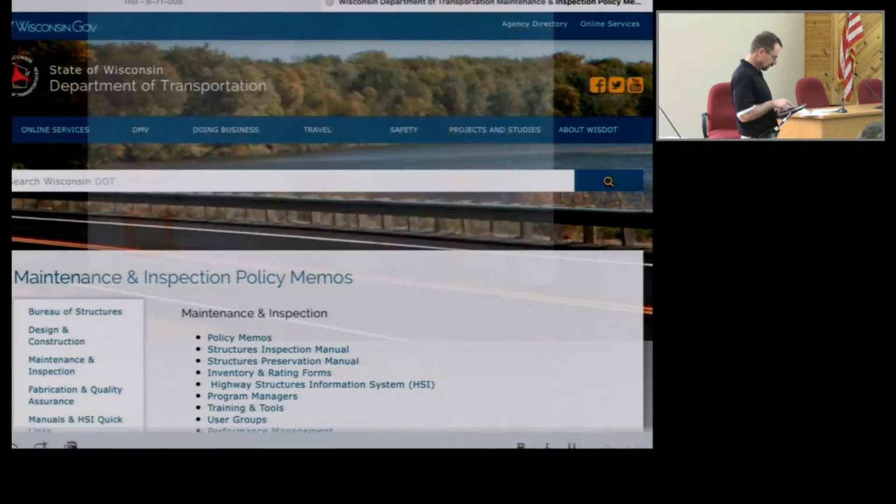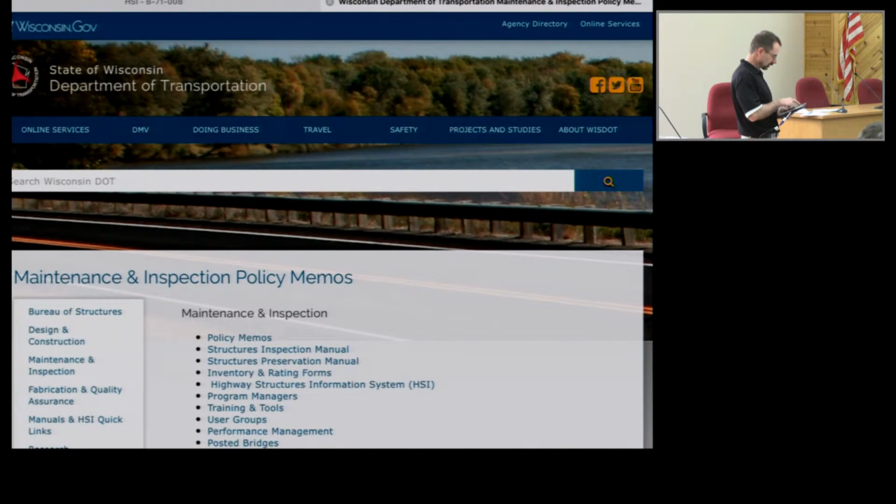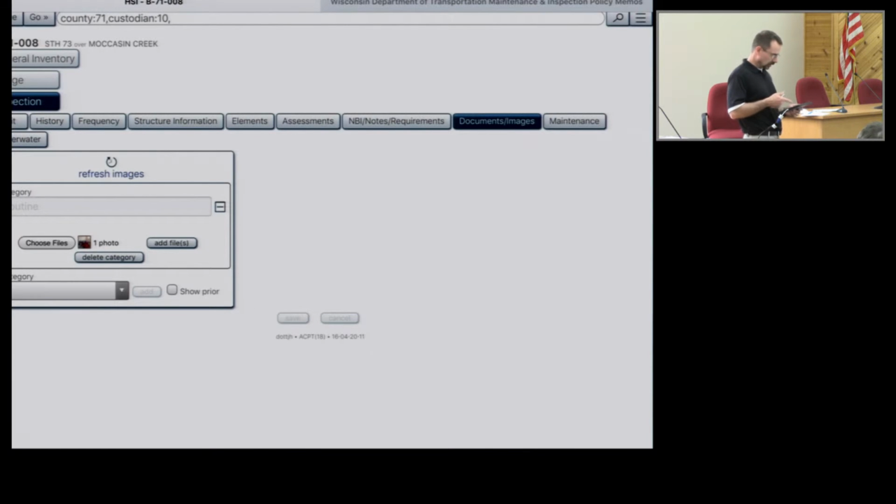See, I'm real good at this, right? There. So there's my photo. You see it right there, the little box. So I'm going to choose file, add file. Okay. The photos take a little bit.